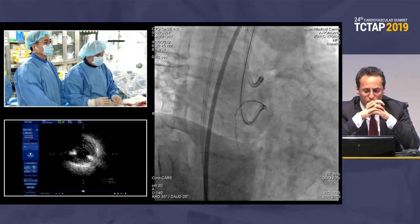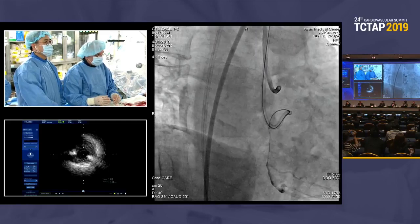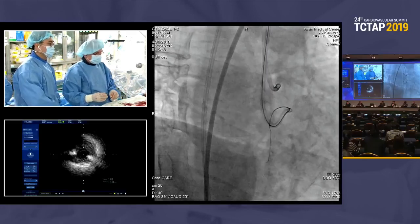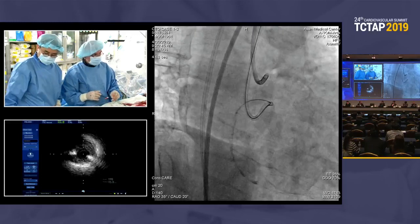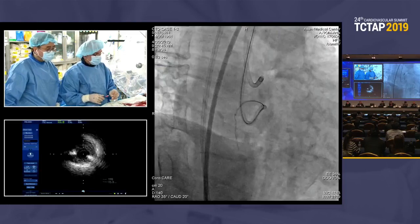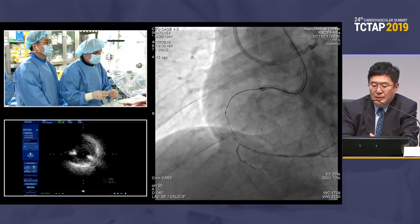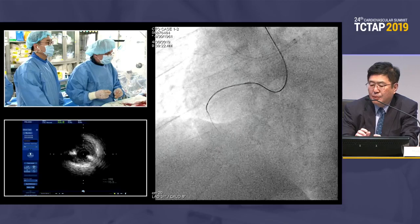Actually, IVUS is one of the options at this time. But firstly, I'd like to do parallel wire technique without IVUS. But with dual lumen or not? Dual lumen microcatheter to preserve the right puncture on the ostium? Totally agree with Dr. Werner. This patient has a lot of plaque burden. So I think this microcatheter within the two lumen, in the plaque.